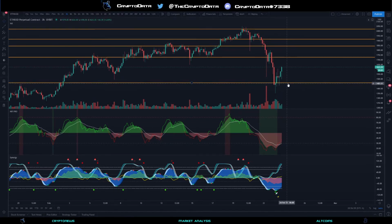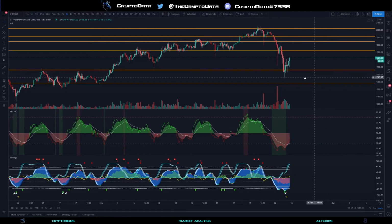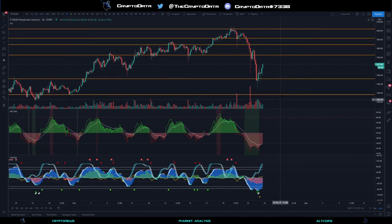So this is a big level. If it does break this, then again, expecting a lot more downside. And from there, it doesn't look pretty. You're possibly looking at about right there, and then about that 1280 level. So if you're thinking of placing buy orders, I highly recommend these levels, or sell orders, maybe taking half profit along the way. But right now on this 3-hour, it's starting to get a little overextended.